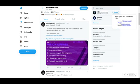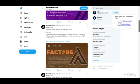They have their second chart approaching. There's been a development team update, and Apollo will attend WCC 2019. And then you can go to medium.com and take a closer look at all this. I'm not sure what WCC 2019 is, but I'm probably going to look into that. And then you have the daily facts.